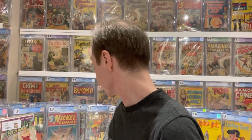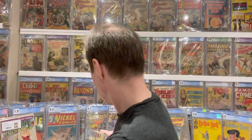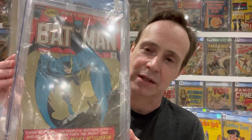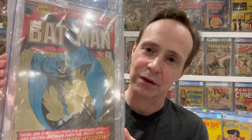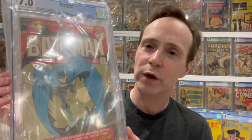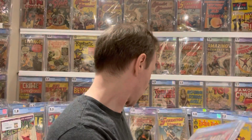Next one, I consider this sort of a classic cover. This is Batman 241. It's a great Batman coming out of the night. I think that's the full moon in the background, and just a really great cover. So this is Batman 241.